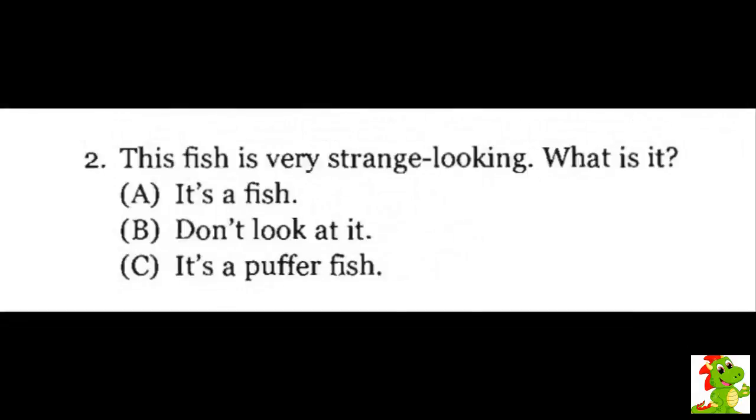Number 2. This fish is very strange looking. What is it? A. It's a fish. B. Don't look at it. C. It's a puffer fish.